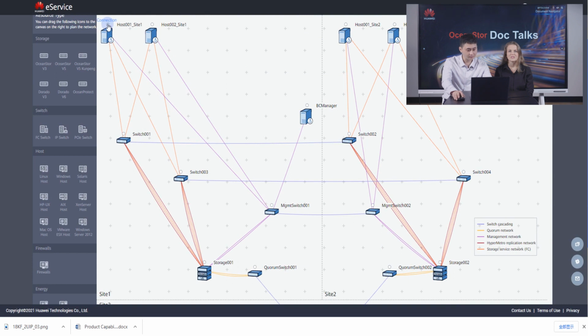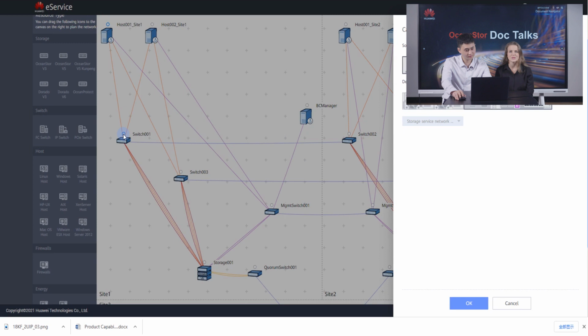We can click the small circle above the storage device to add a link, for example, between the host and storage device. Add a link from host 1 to switch 1, click OK, and add a link from host 1 to switch 3 and click OK.